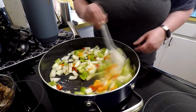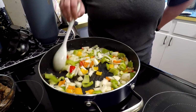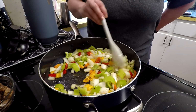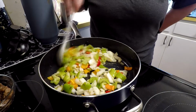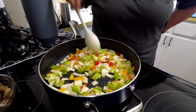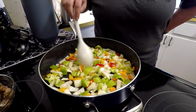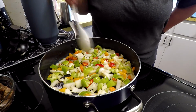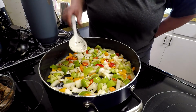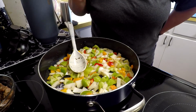Something else I did not tell you you will need, and this is only if you want it, it is optional, is to cook an egg and put it on top. I will be cooking an egg for Jeff and Noah. I don't know if Noah wants it. I'll find out. But I know I'm going to cook one for Jeff. And I'm just going to show you that after it's done on his plate. Because I don't want an egg. But it is an option.